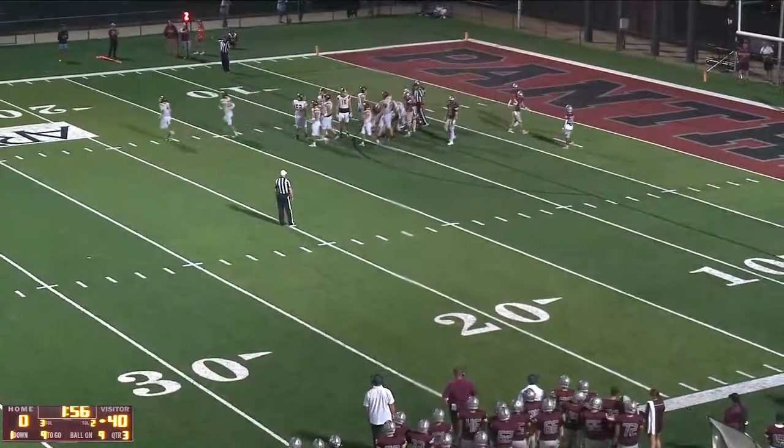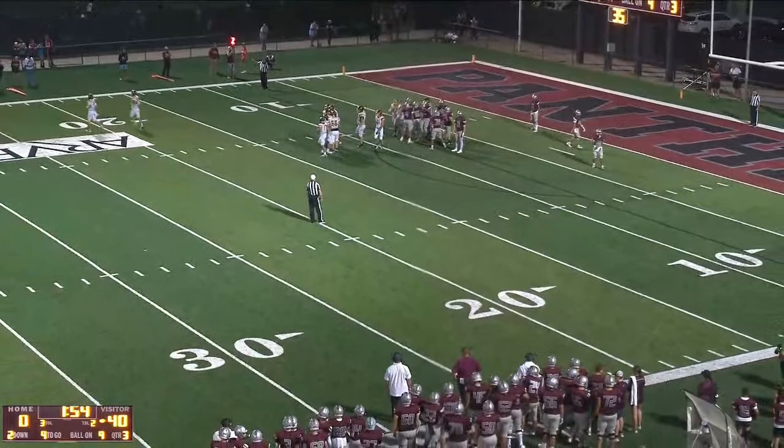So a gain of about 1.5 or so. It's going to be second and goal from the 7-yard line.